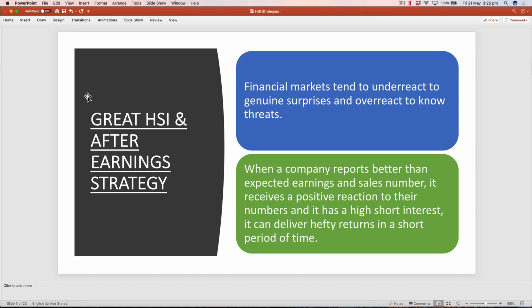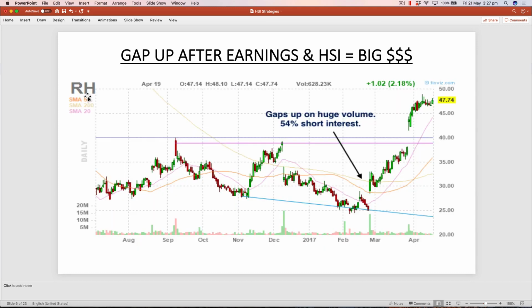So one of the things that I like to look for is high short interest and a stock that's had great earnings and then starts to move up dramatically, even gapping up, even better. Those people that have shorted the stock have unlimited risk. They're forced to buy to cover their stock. That buying causes the stock to move higher. So that's definitely a strategy you can use.